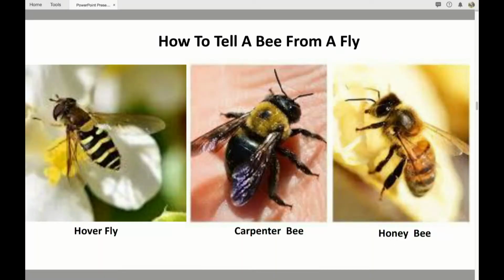So how do you tell a bee from a fly? Because I mentioned hoverflies are indeed flies, not bees. Well, here you see three pictures, and you can see a honeybee, a carpenter bee, which is almost as big as a bumblebee, and a little hoverfly. Now the hoverfly is going to be the smallest of the group, but notice the antenna. The hoverfly has very short, little itsy-bitsy antenna, whereas the two bees have antennas that have a bend. They kind of have an elbow in them. And that's probably the easiest way to tell the difference between a bee and a fly, by the antenna.